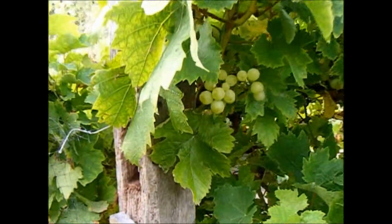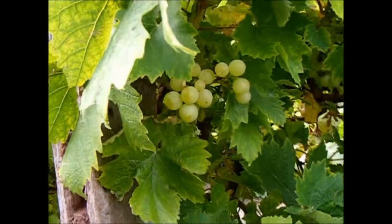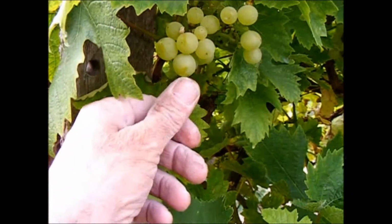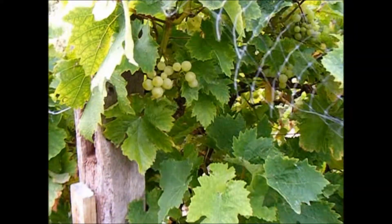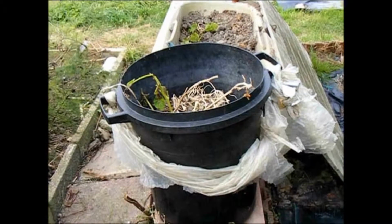And as you can see, this grapevine here has got some berries, and they're actually quite big for wine grapes. Let me see if I can show you in comparison with my fingernail. So they are quite big, but that's probably because there's less grapes on.